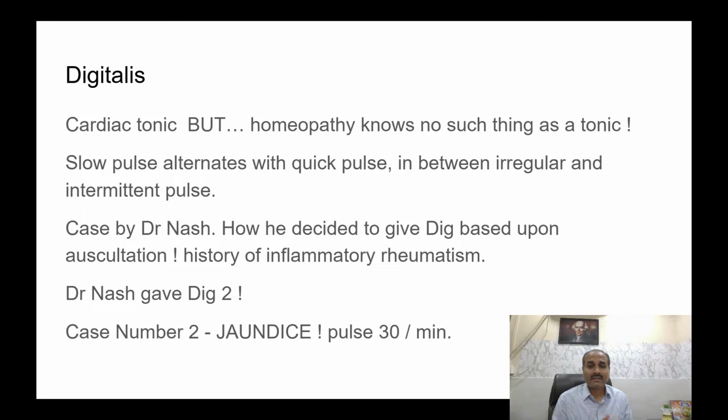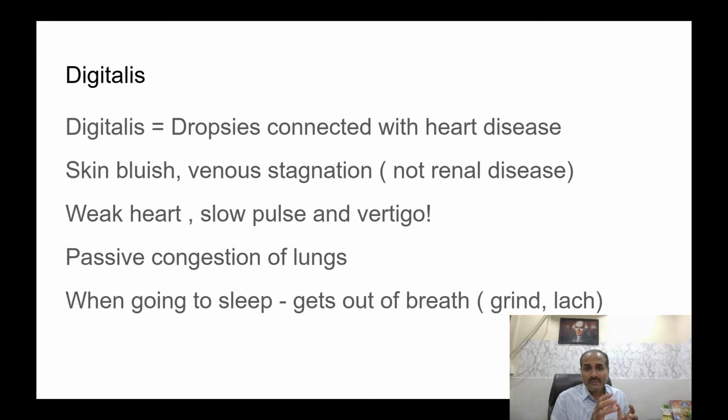Dr. Nash tells us that there was a young gentleman with jaundice, all the features of jaundice present: nausea, vomiting, discomfort, appetite lost, etc. On examination, he found the pulse is 30 per minute. That's where he decided to give digitalis. So digitalis is a remedy which we should think of in cases of jaundice, in cases of slow pulse, and that is what Dr. Nash tells us.